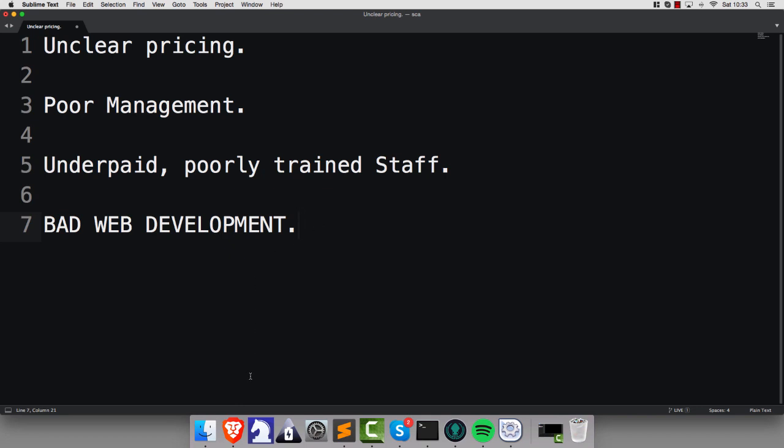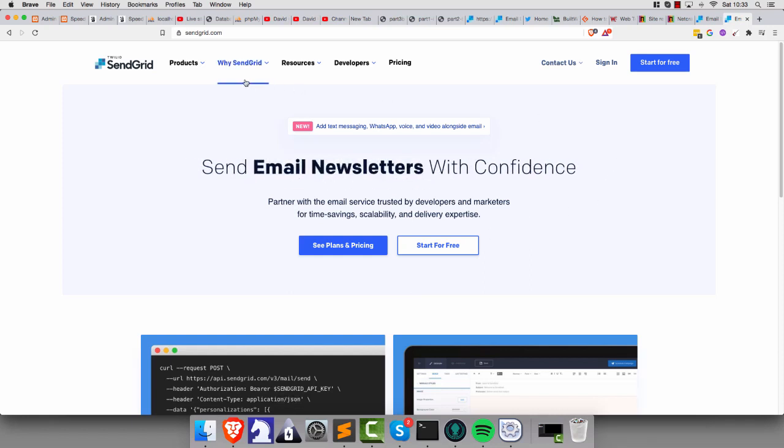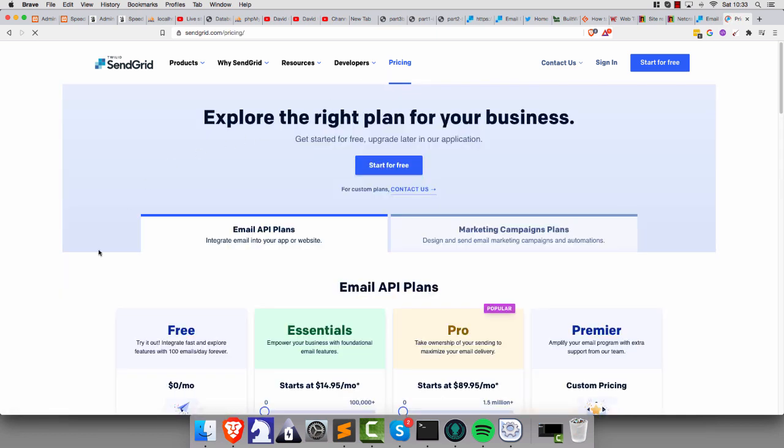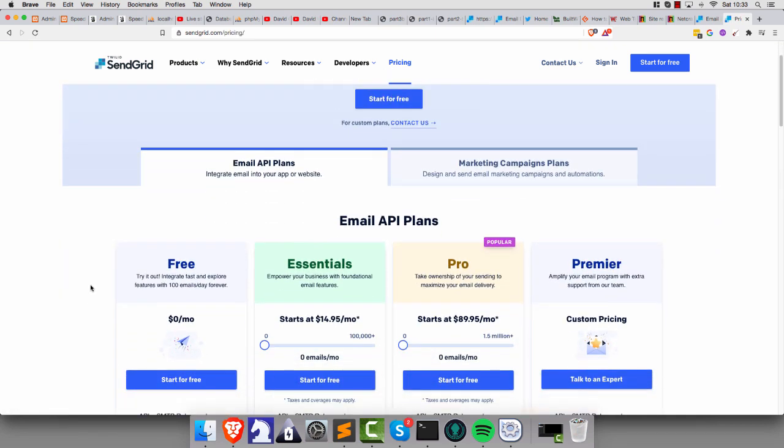Let's get to work. Now, the first thing I want to just quickly mention is the unclear pricing. When you go to the SendGrid page here, the website, I'm going to click on pricing. Now, incidentally, I want you to notice that was quite quick. I clicked on it, it was almost instant, okay? This is going to be important later on.